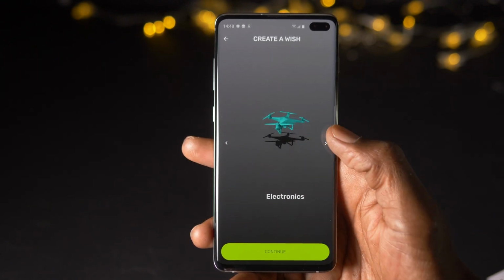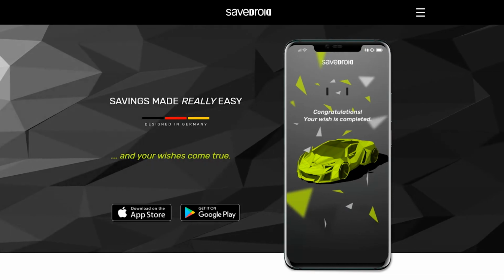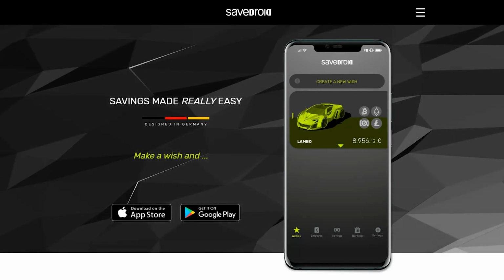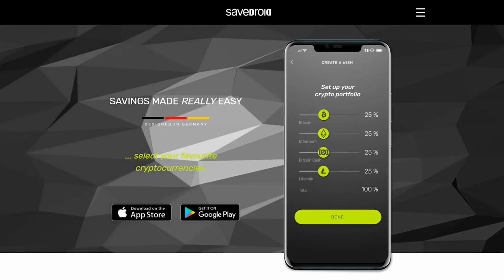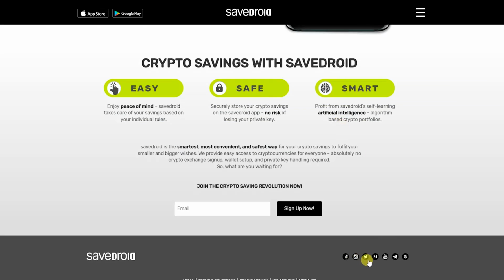So what does it mean by cryptocurrency saving app? Well, the system uses artificial intelligence to invest your money in whichever one of the currencies is going to do best for you. This kind of thing tends to go over people's heads, but Savedroid removes all the hassle in investing in crypto and does the heavy work so the consumer's life is made easier. You can check this out on the Savedroid website, the link is in the video description, or you can find the app on the Play Store.